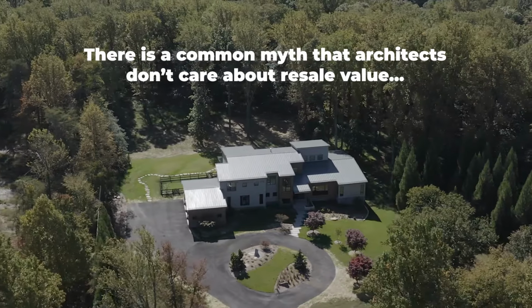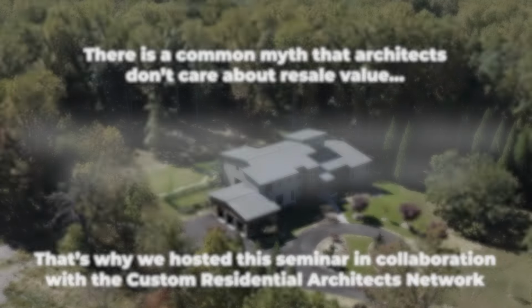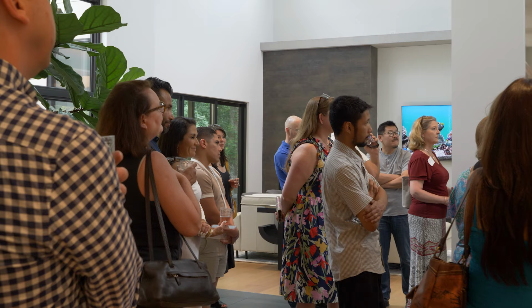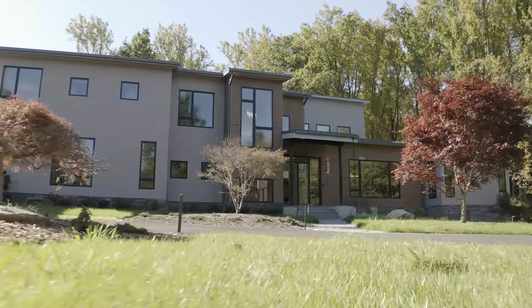There were decisions that were made in this house based on what we wanted and decisions based on resale. The power is in the floor plan. We spent a lot of time fine-tuning our floor plan and then adding the bells and whistles that appeal to our client and also have resale value. So we're going to get moving on seeing the house.